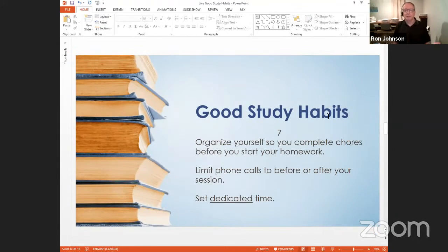Good study habit number 7, organize yourself so you complete chores before you start your homework. So this is if you're doing homework. This was typical if you're going into a classroom situation during the day and then you're doing your homework later at home. Now you're doing all your schoolwork at home, but treat your schoolwork that you're doing at home in the same way. So you limit your phone calls to before or after your session. So remember, you set a schedule. So you have a schedule.